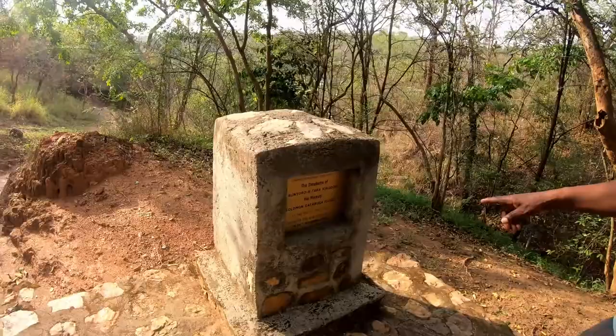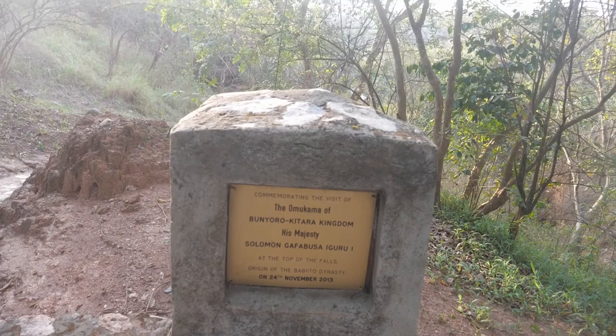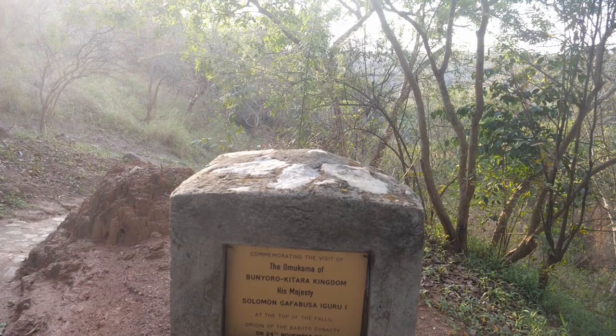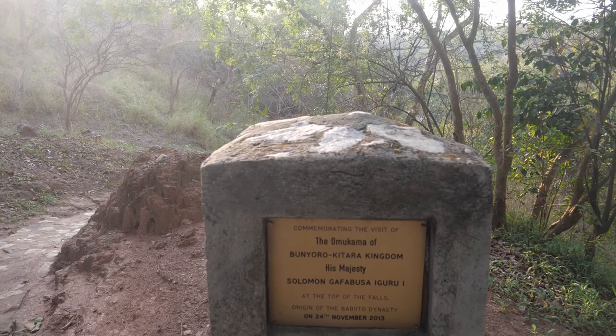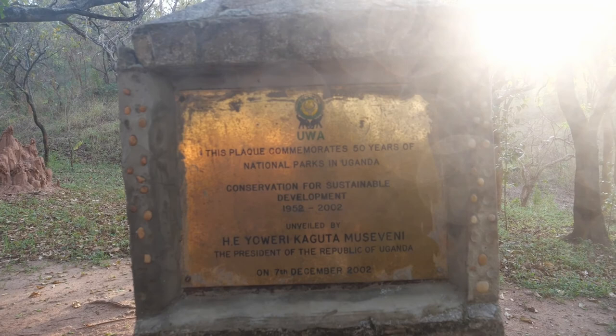Bonyoro. Okay. Guys, we are in the Bonyoro Kingdom. So of course, in commemoration of the visit of His Majesty Solomon Gafabusa Iguru I, the Omukama of the Bunyoro Kitara Kingdom, they erected this. And here is showing 50 years of the park. It closed for a period of time, until 2002. Into the viewpoint of the Murchison waterfall.